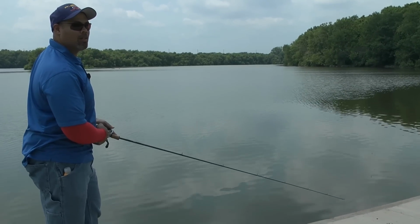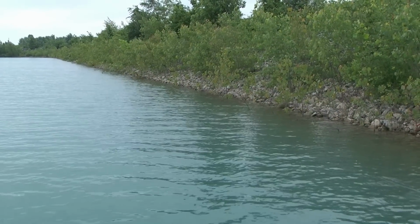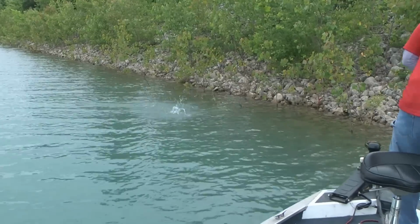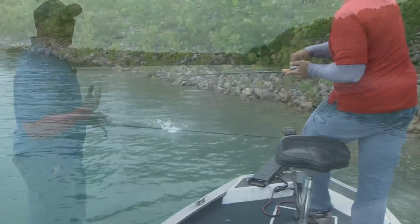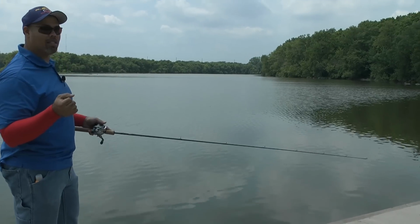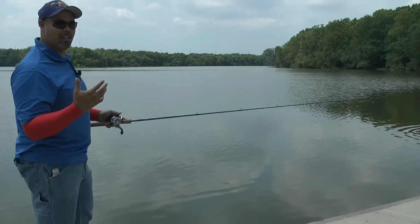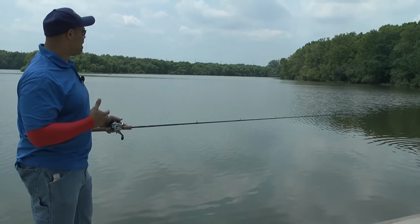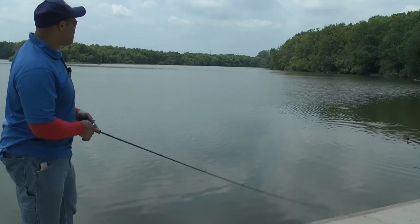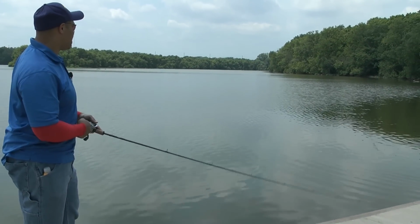Pause. The reason you pause is that the fish that see that lure coming along the top of the water, they'll follow it. And when they're following that lure, they're waiting for it to do something erratic. They're waiting for it to do something crazy. When you stop it, that's that crazy thing. Now they're sitting there, they're looking at it. It's like a staring contest. And when they see it take off again, that's when they attack it. That's when you look for the strike.